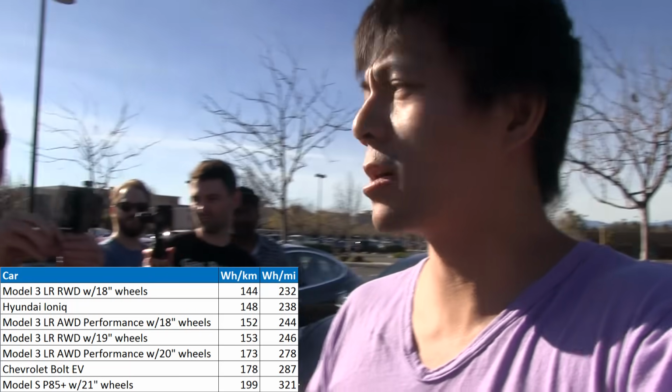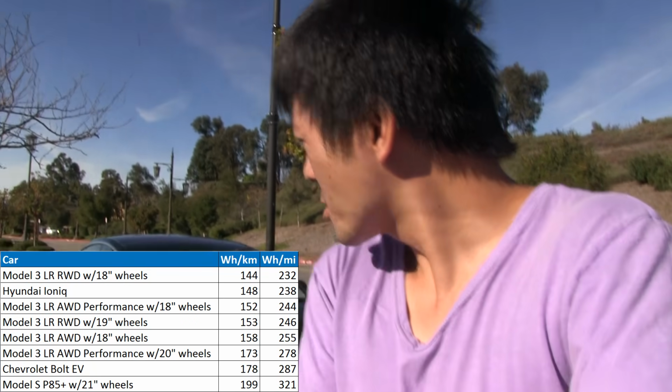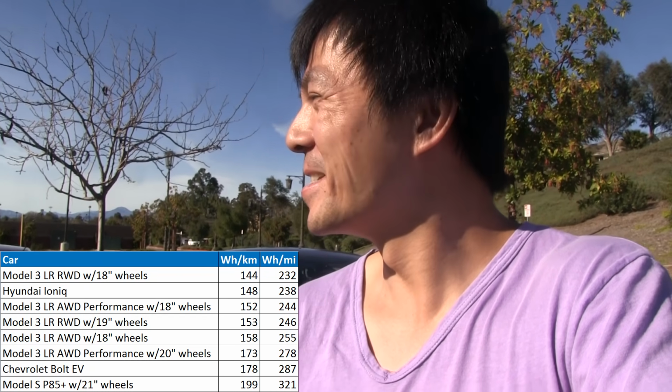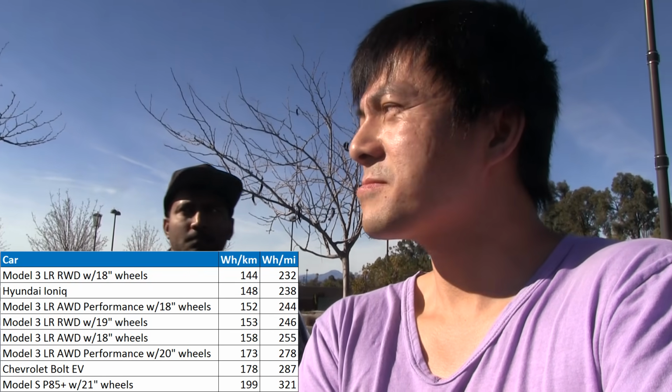So that means this one is the lowest, unless the last car. Where's the last car? That's the dual motor. Yes, the other Eric was driving the dual motor. So the dual motor, all-wheel drive, I came in at 255. 255? Why was that one higher than the Performance? Driver error. It could have just been a difference in conditions because the group did get split up. So he could have had slightly different traffic conditions than we did.